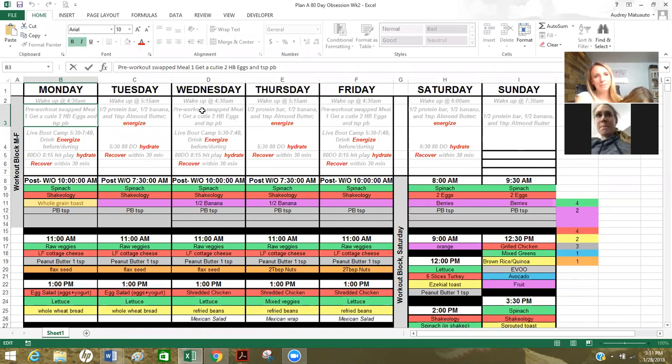But with this program, the workout block is huge to get that food before, and then make sure that you're getting Recover or good protein within 30 minutes of exercise. And then that post-workout meal being, I think, supposed to be an hour after. Is that right, Meg? Yeah, the Recover is within 30 minutes, and then I think an hour after that, you're supposed to do a meal.